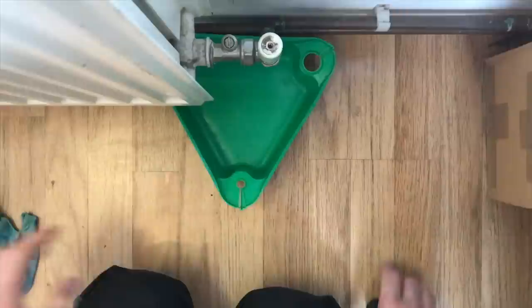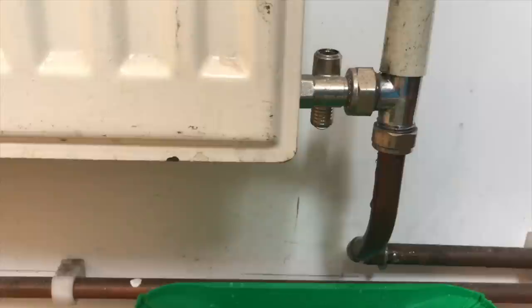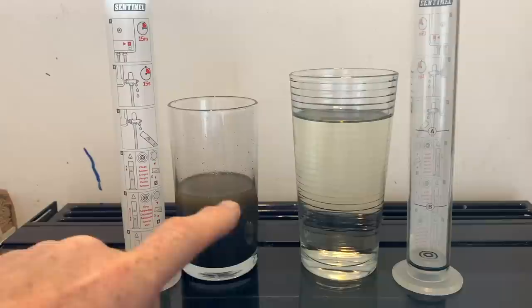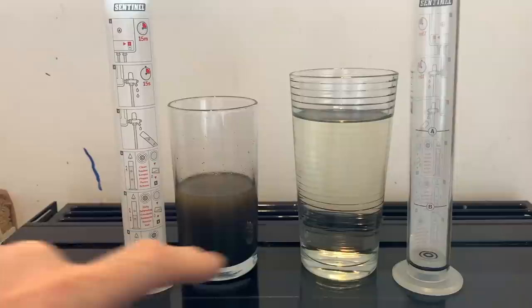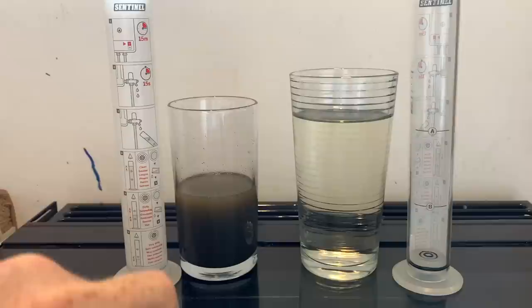So now we've taken our sample, we need to make sure the boiler's topped up, and then we can test this water. These are two samples of central heating water I've taken. This one was from the boiler we did last week, and this is from the training center. You can see, it doesn't take a rocket scientist to see that that is mucky, and that one has got a yellow tint to it when you put it against a white background.